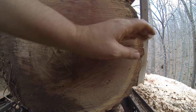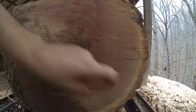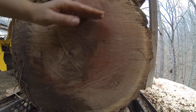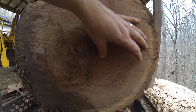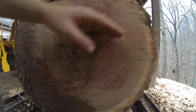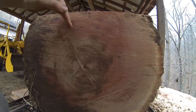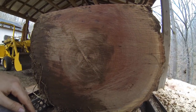And you can imagine if you could take this log and turn it like the dial on a clock, then you could get quarter sawn out of everything, but that's obviously not logical. So usually what sawmills do, the professional guys, they'll come through and cut the center out, and then they'll take this and turn it sideways and mill it, and take this portion and turn it sideways and mill it, and they could take this portion, turn it sideways and mill it. So it's just a matter of how often you rotate the log that you can get the quarter sawn out.